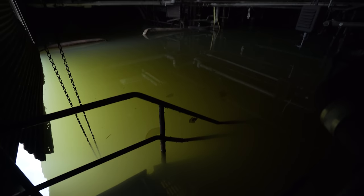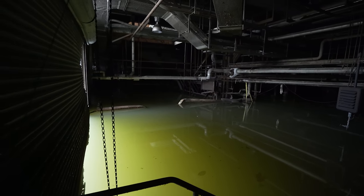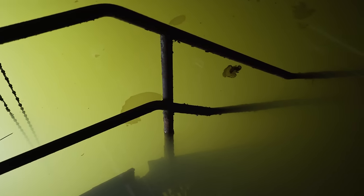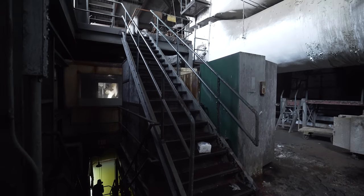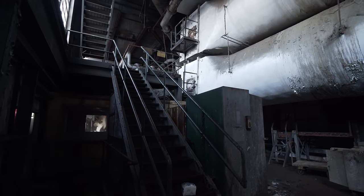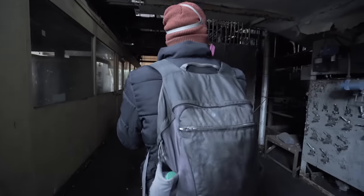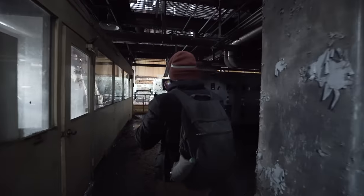Like on the next step. I feel like some swamp monster is gonna come out of here. Power plants have got to be one of the most toxic places you could possibly explore. And yet we love them.